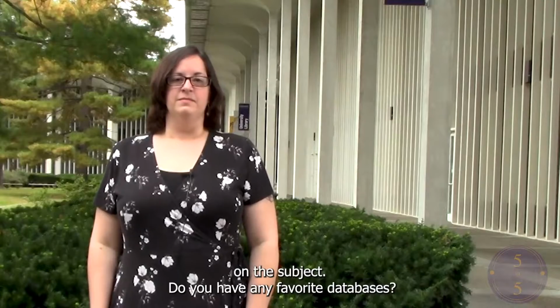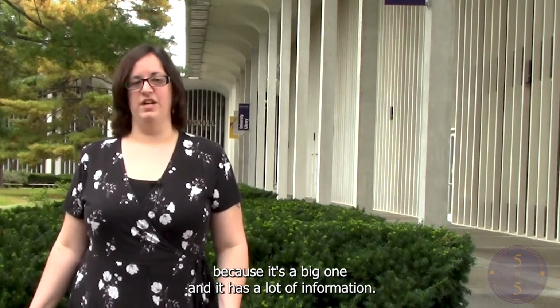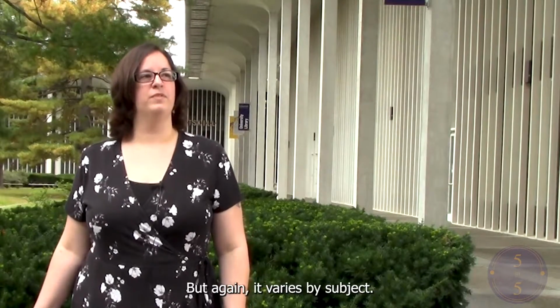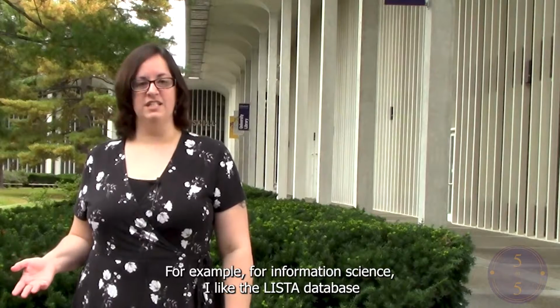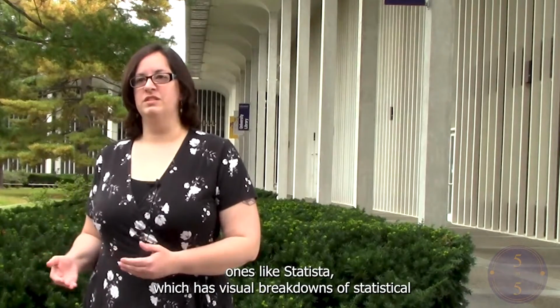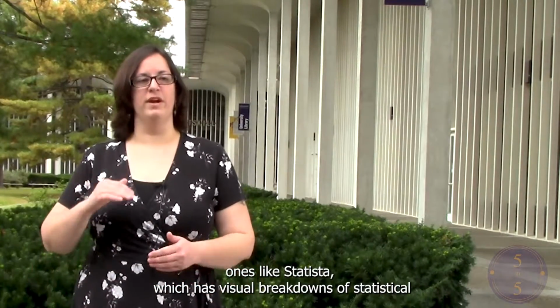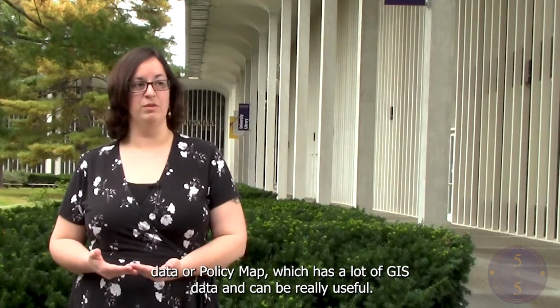Do you have any favorite databases? I tend to default to Academic Search Complete because it's a big one and it has a lot of information. It can be a good place to start, but again, it varies by subject. For example, for information science, I like the Lista database. If I'm looking at government information, I like the Homeland Security Digital Library. Sometimes I like getting into the more fun ones like Statista, which has visual breakdowns of statistical data, or PolicyMap, which has a lot of GIS data and can be really useful.